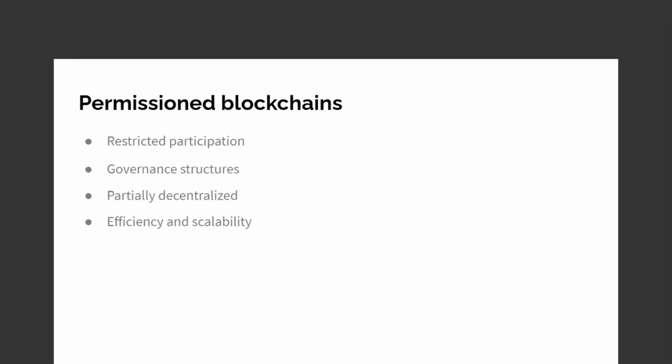So this is partially decentralized because the data is only on the members that joined the network, and we have much more efficiency and scalability when compared to public blockchains, because we use computationally inexpensive consensus that, compared to proof of work, is much quicker, and we have much more scale without the resources that are used in public blockchains.